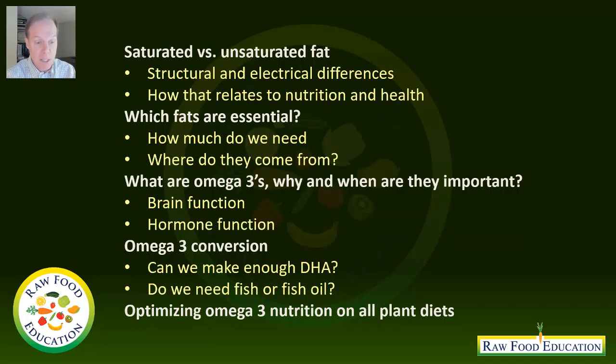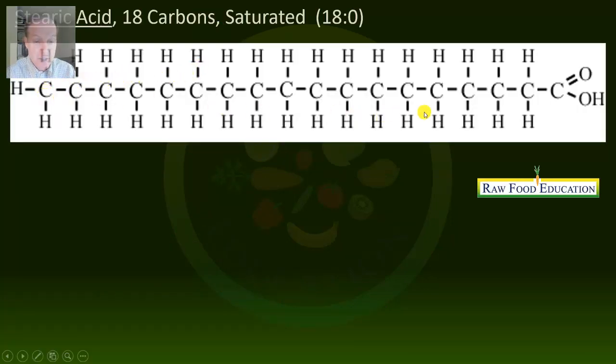We'll look at the overall exciting, never-ending debate over omega-3 conversion. Can we actually make enough DHA from ALA, the plant omega-3 fat, and do we need fish or fish oil? And we'll also discuss optimizing omega-3 nutrition on all plant diets. And as you'll see, all of these things are interrelated to each other. So we'll weave through and do our best to make sense out of everything. So put on your thinking caps for the next few minutes. And if you understand and you're following along with what I say, lots of things are going to fall into place and make sense. So we're going to start out with the structure of a fat.